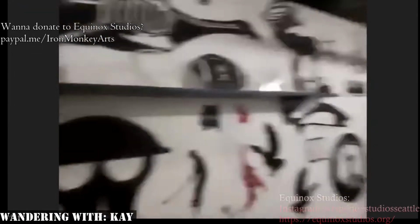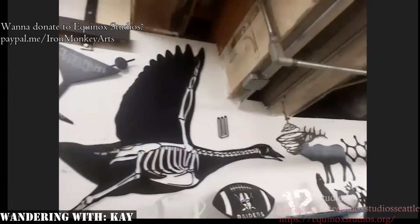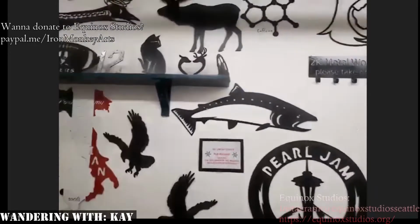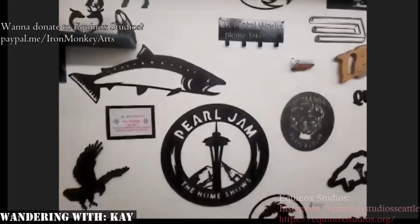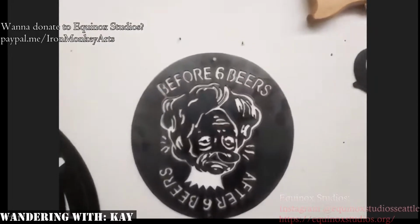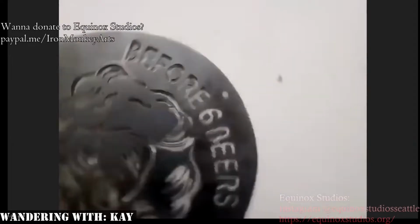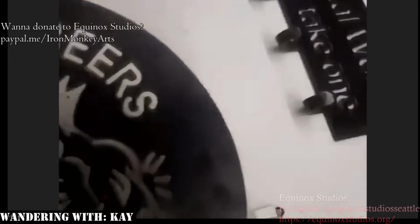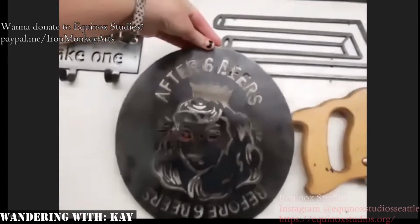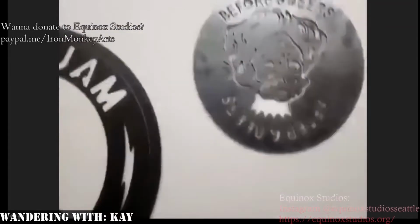All right. Oh, so this is a lot of the stuff that 2K Metalworks does. We were just talking about them with the big door. Let's see, some of my favorite ones here. Oh, no, my favorite ones aren't here, but they do. Oh, yes. So this is the Before 6 Beers. So this one flips around. I don't know if I can get it to flip. After 6 beers. Hard to see in this light, but Before 6 Beers is a kind of crusty looking old dude. You flip it over and it's a beautiful princess.